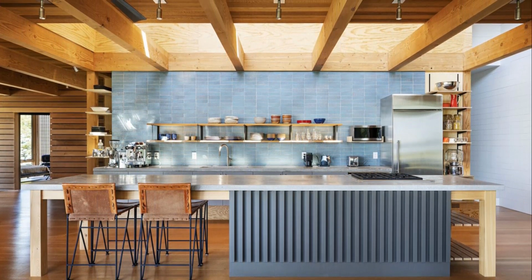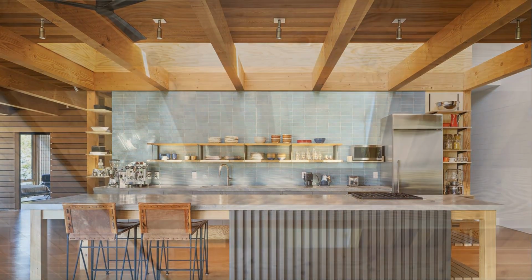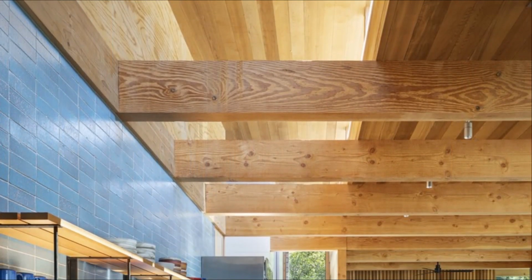Its posts, set at 4 feet centers, hold up beams that extend some 30 feet back to the kitchen, where a clear story above brings sunlight deep inside.